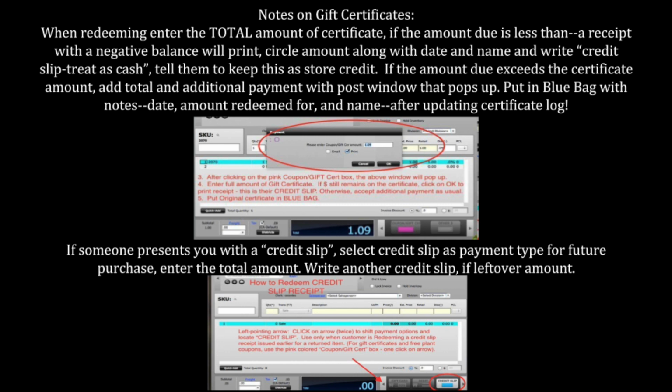If the amount due exceeds the certificate amount, add the total and the additional payment with the post window that pops up. Put this in the blue bag with notes, the date, amount redeemed for, and name after updating the certificate log. And if someone presents you with a credit slip, select credit slip as payment type for future purchase, enter the amount, and then write another credit slip if there is leftover amount.